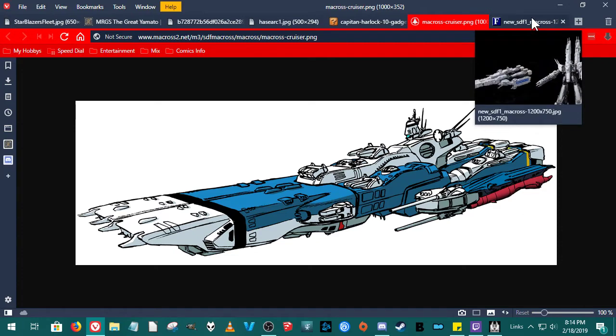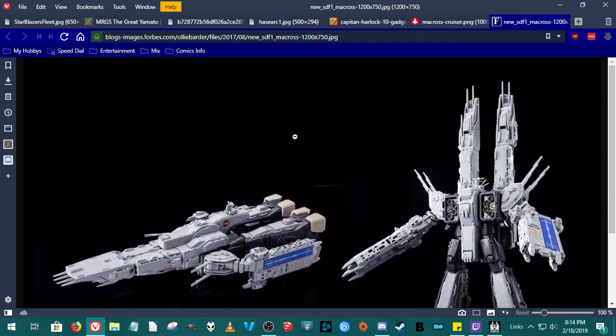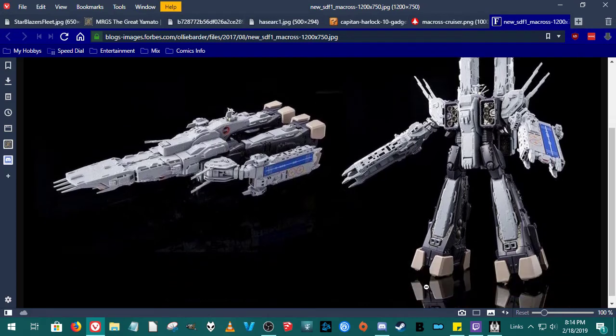And then the one that's loading in slowly further down is a version of this. I saw that someone had a model kit of this action figure of the Macross from the anime film, where it has these neat battle platforms as the arms instead of the aircraft carrier and the cruiser. And this is the one I like the most.